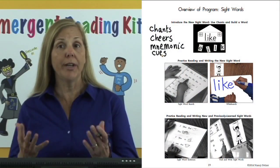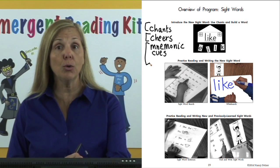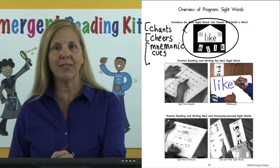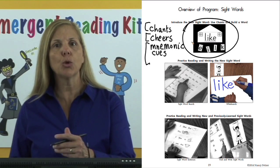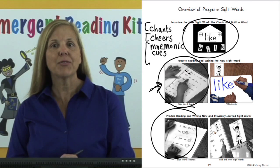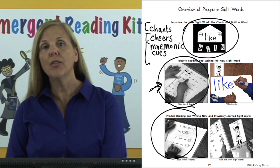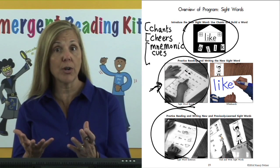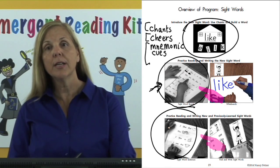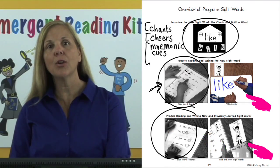When introducing the new sight words, you will use chants, cheers, and mnemonic cues provided in this program, followed by a build-a-word activity where students use cut-up letters to repeatedly practice spelling and then reading the new sight word. After introducing these words, students then practice reading and writing the new and previously learned sight words repeatedly for mastery using sight word boards, sight word sentences in their portfolios, as well as writing them on whiteboards.